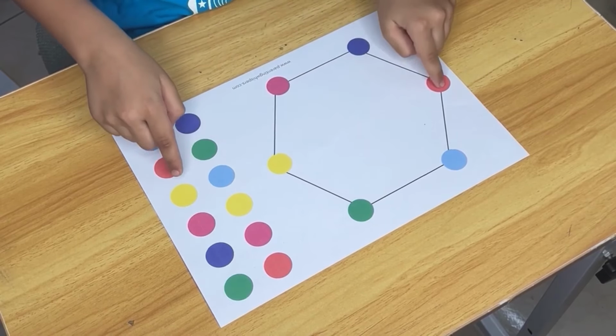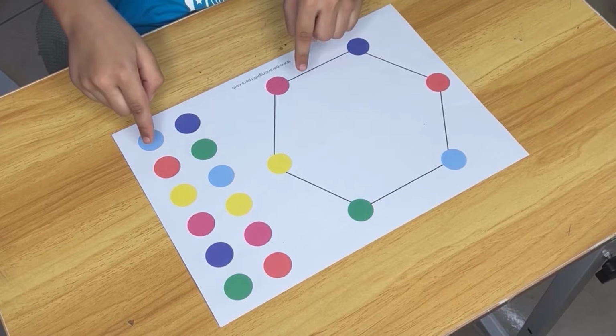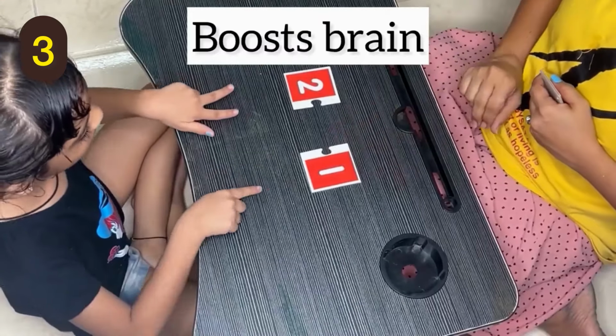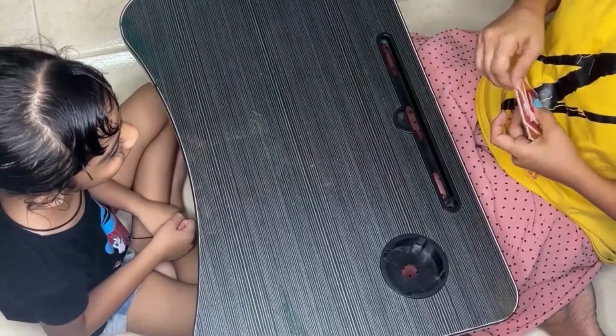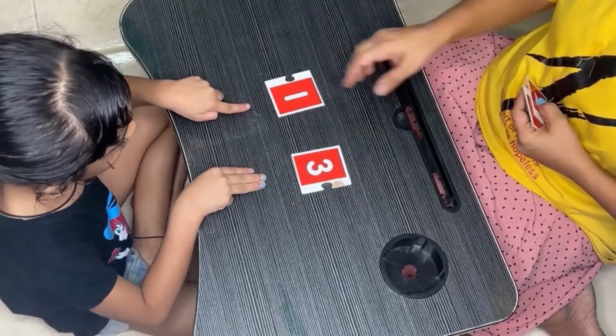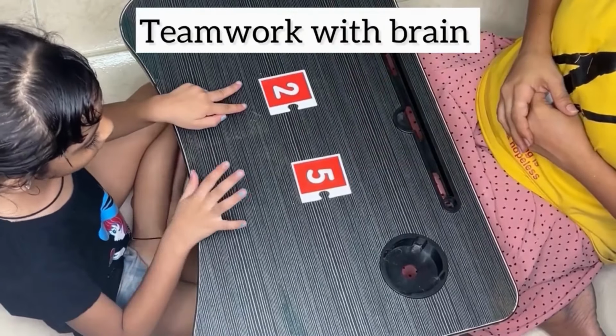What I love most about these activities is that they are fun. We get to spend quality time together, laughing and learning. It's not just about education, it's also about bonding. When my kids tackle brain activities successfully, it also boosts their confidence. They believe in their abilities and approach challenges with a can do attitude.